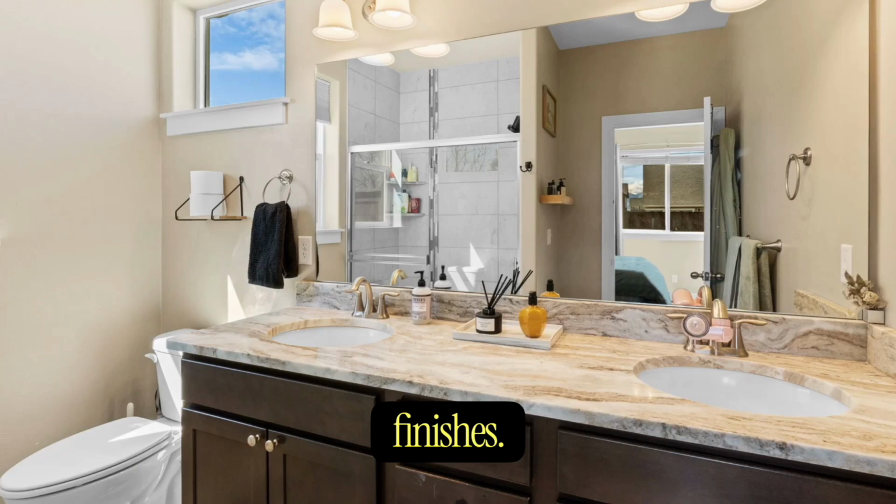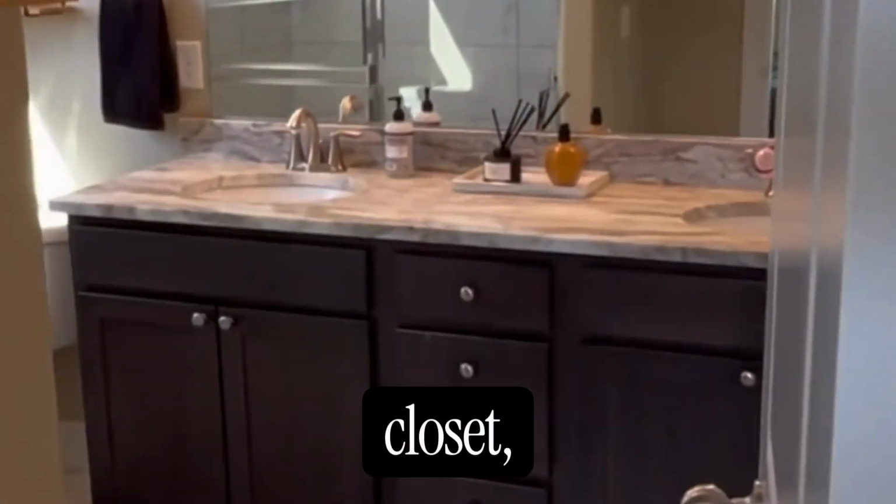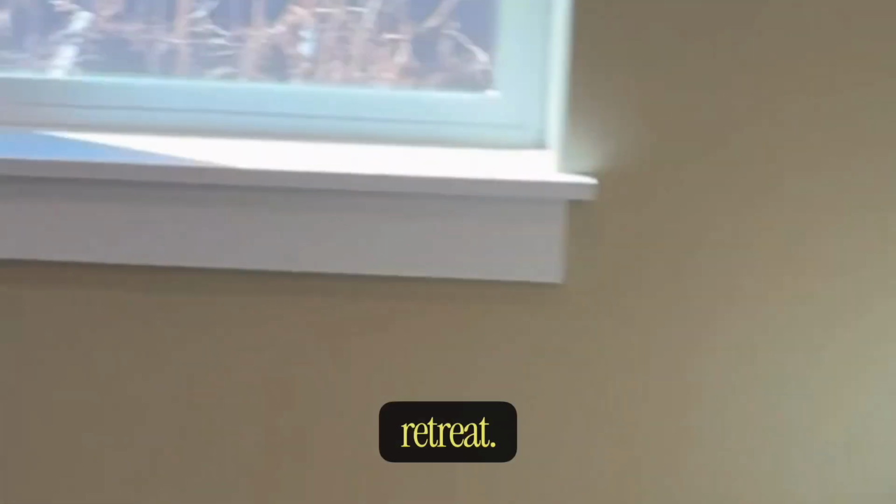sinks with granite finishes. The primary suite is set apart with its own vaulted ceiling, huge walk-in closet, and a tiled ensuite bathroom for a private retreat.